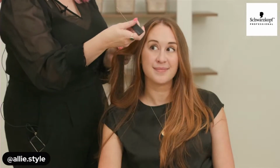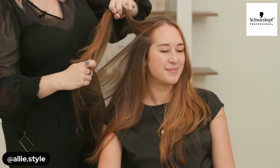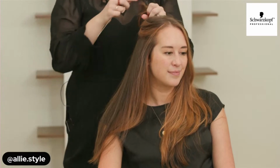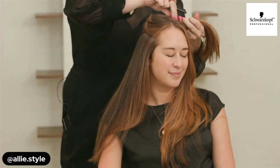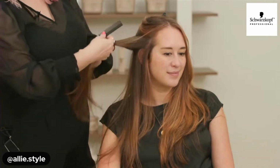As we work up the side of her head, my next section is going to be a straight line across. That's how I'm going to create my triangle, because of the diagonal that was underneath it.